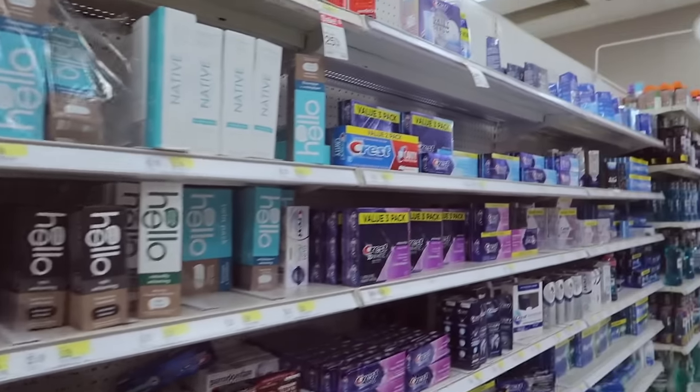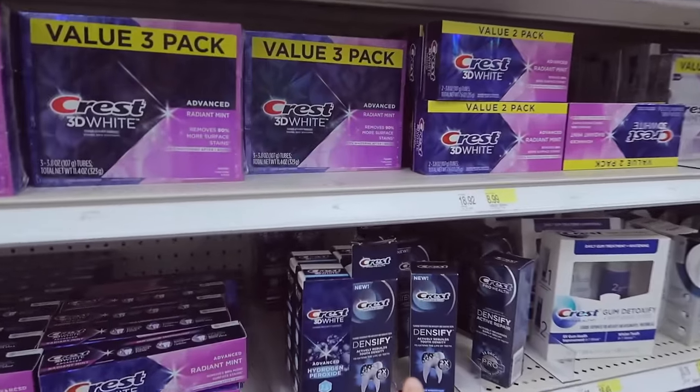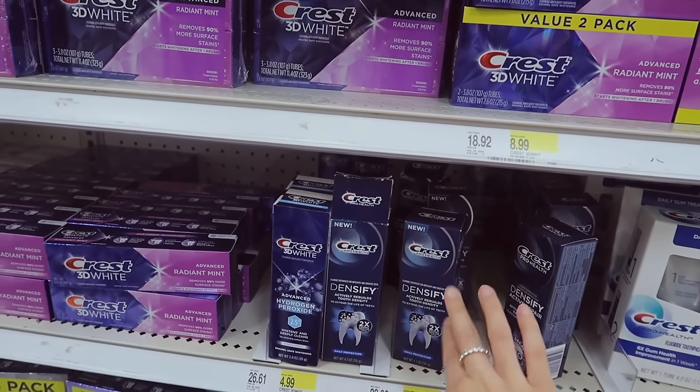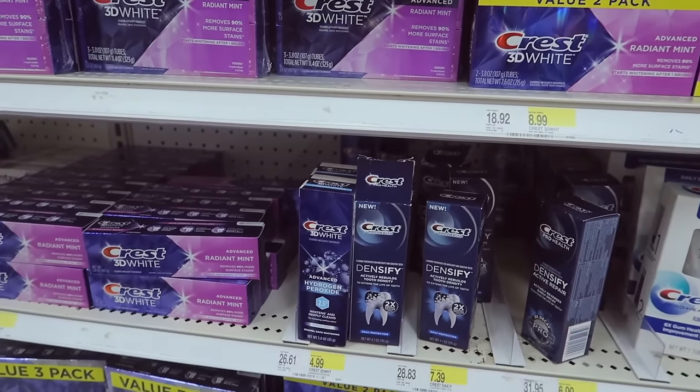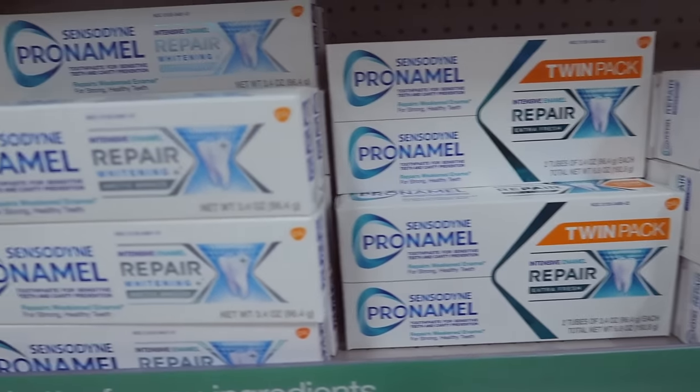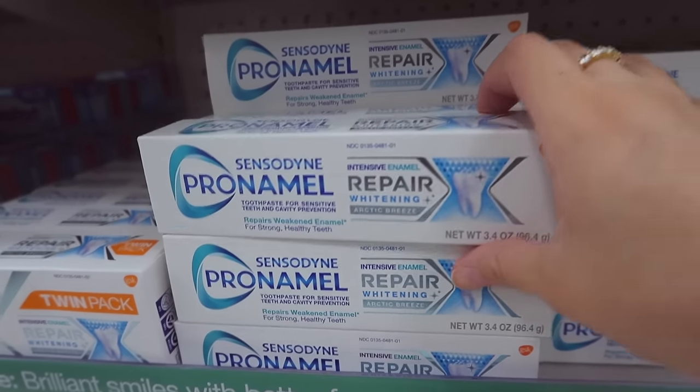I've been using Crest, because after I got cavities, I've been trying to prevent that. But I feel like this just doesn't do that great of a job at like whitening. So I feel like I want to get like a whitening one. Do they have a whitening one? Yes, they do. I'm gonna get this one.